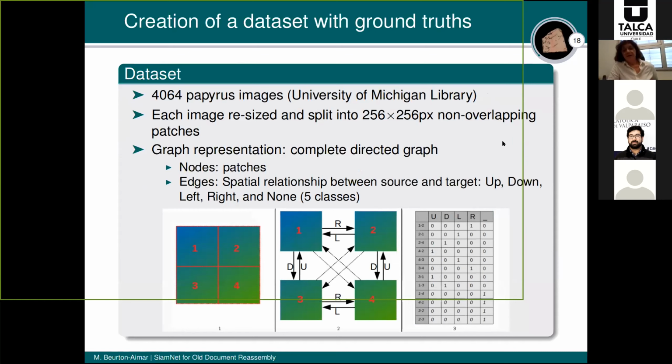In one image, we create 4 patches. We create patches that are not overlapped, and we extract the band for each patch. You can consider that you have a patch here, you have another one, and you compute the probability or the distance, the similarity to be attached by right and left or by down and up. We have also added a 5th class to tell that no, we don't want to assemble this patch here with this one.